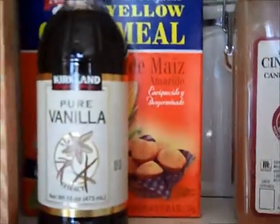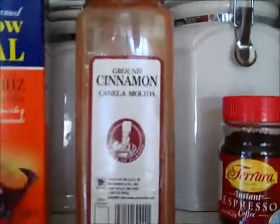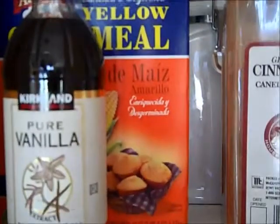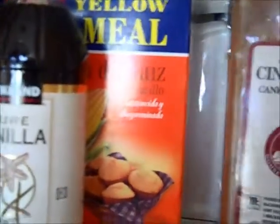Okay, last but not least, here is my baking pantry that my daughter very carefully organized for me. I use a lot of cinnamon, so I buy it in big containers. I usually use stone ground cornmeal, but right here I have a variety that's very common in the stores. I use it for putting on the bottom of pans when I bake French bread or different kinds of breads.